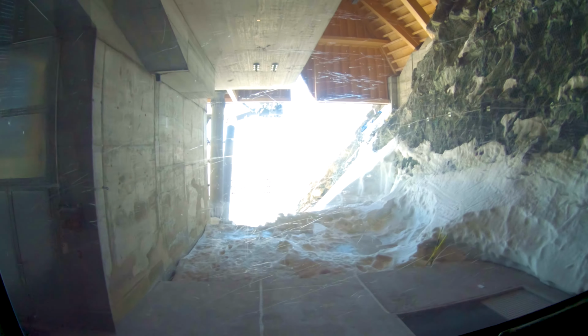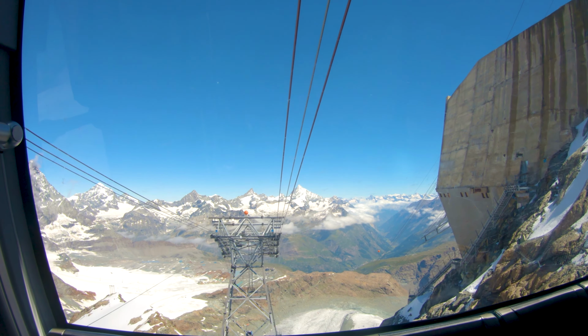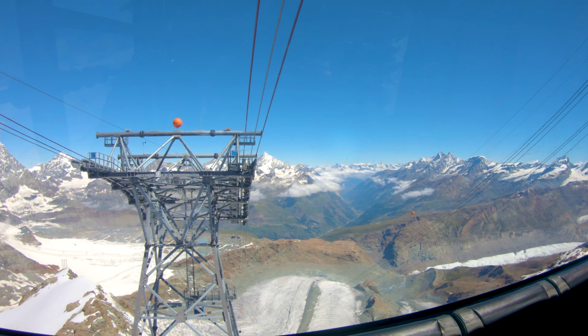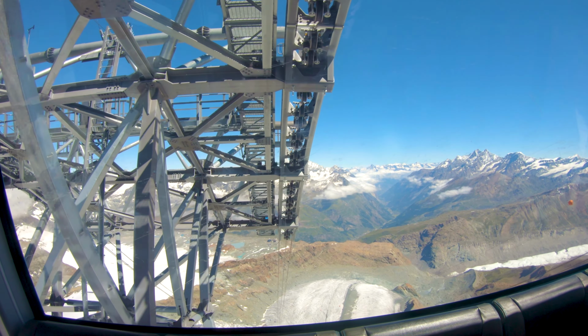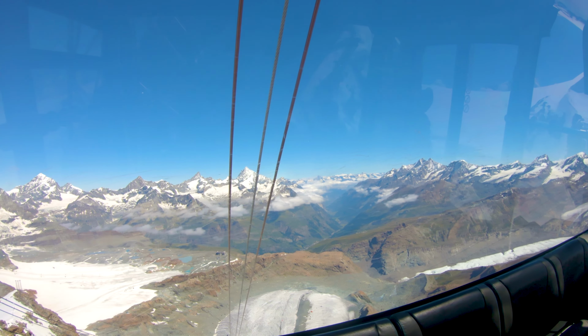So this is actually video coming back down off of Matterhorn Glacier Paradise. You come out of basically the top of the mountain. This is 15,000 feet, 4,000 meters. And you're just coming off and it's a drop. And if you see here in just a second, it's a long way down and you are literally on top of the world up here. You're up so high you can see everything.